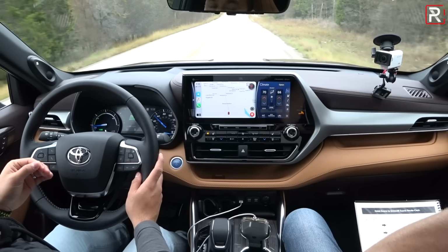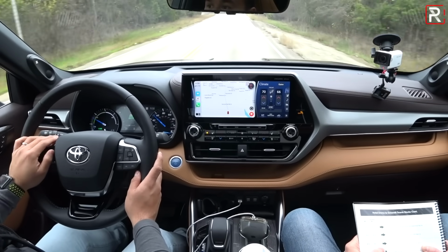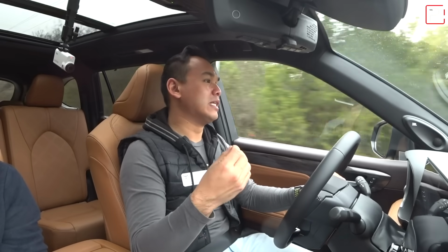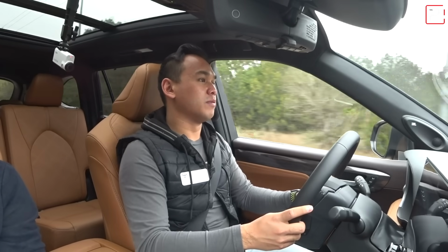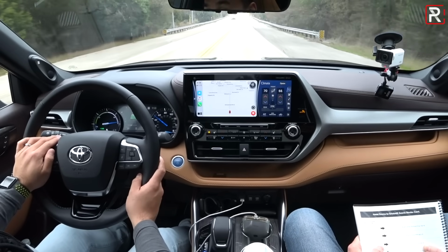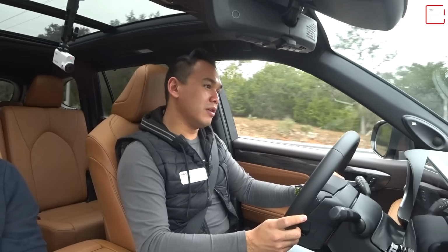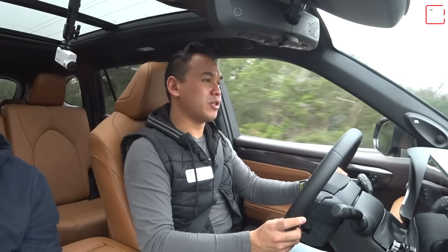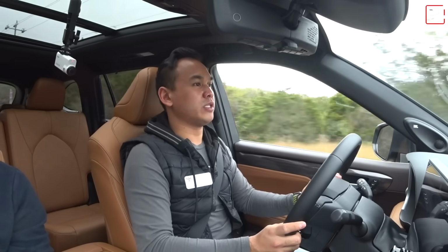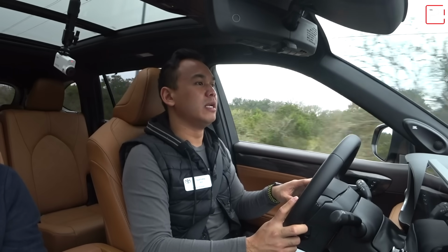Toyota said the front drive model will get to 60 in around 8 seconds for the hybrid version, around 7.7 if you go for the all-wheel drive model because you have that separate rear electric motor. But really, the responsiveness of this powertrain is pretty good. I mean, it's got an eCVT. You feel that the electric system is filling in the gaps for the 4-cylinder. It's got the typical 4-cylinder engine noise, but it doesn't sound horrible.